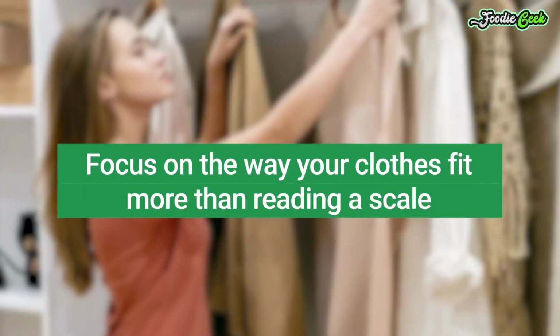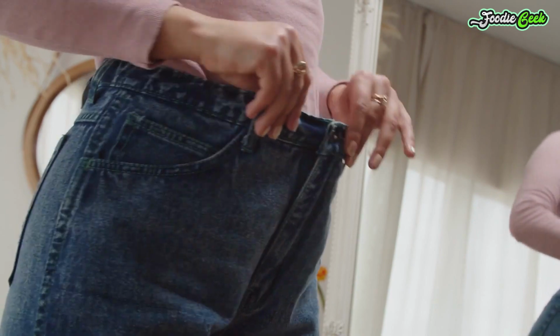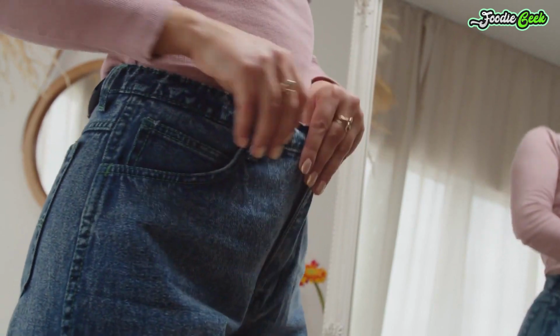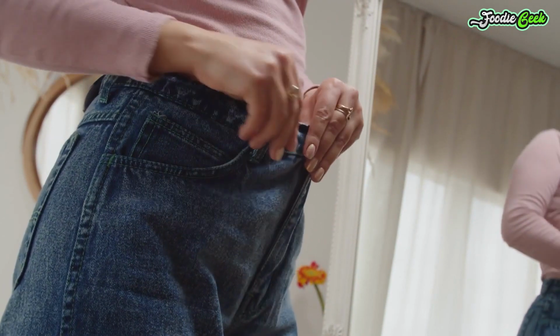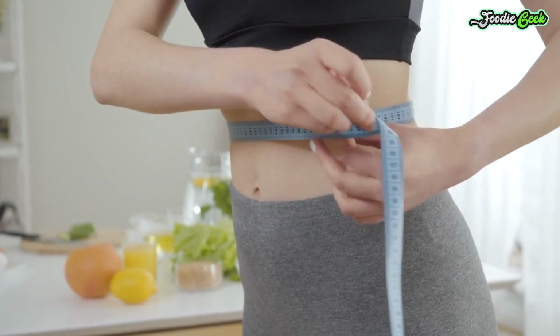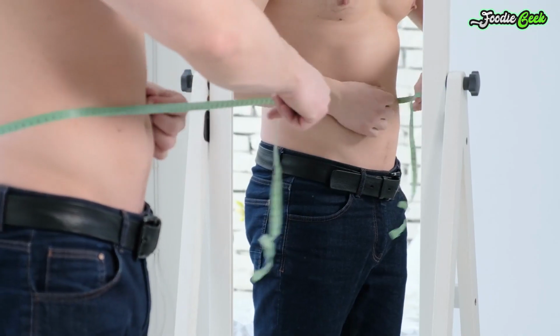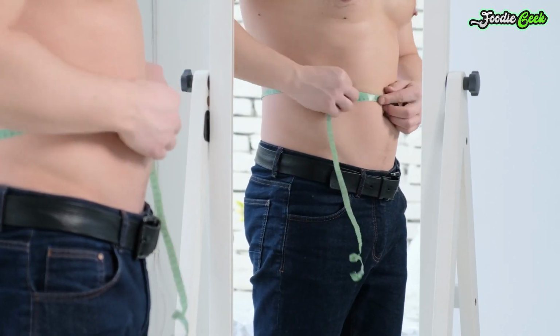Focus on the way your clothes fit more than reading a scale. As you add muscle mass and lose fat, the reading on your bathroom scale may not change much, but your pants will be looser. That's a better mark of progress. Measured around your waistline, it should be less than 35 inches if you're a woman, or less than 40 inches if you're a man, to reduce heart and diabetes risks.